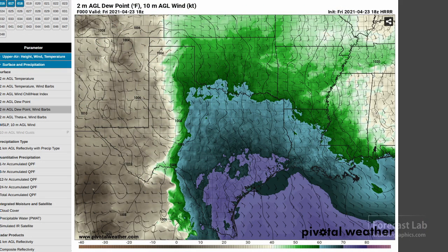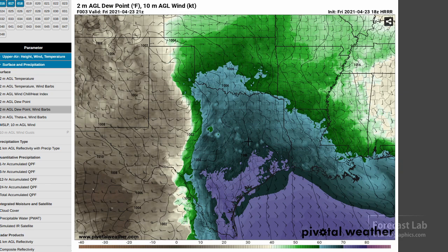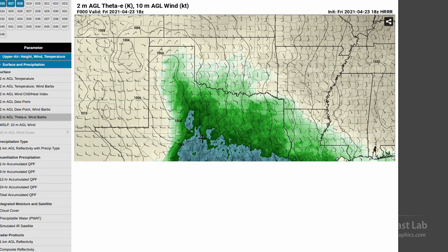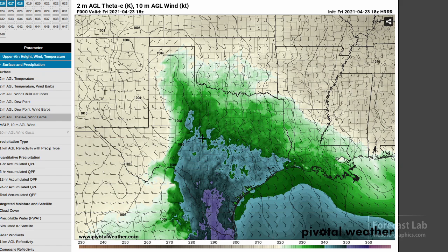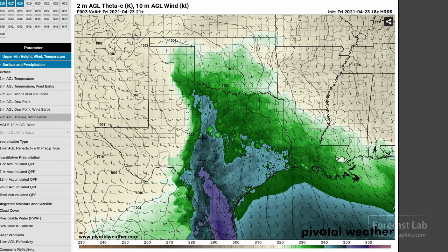And this is certainly where you're justified using the model data to fill in the gaps. So there, yeah, moisture nose, right up there towards Windthorst, up to Knox City. And if we look at the theta E, that'll give us some of the best potential for thunderstorm generation. And that is indeed focusing on that area around Crowell, Knox City, and back to the south of Wichita Falls.